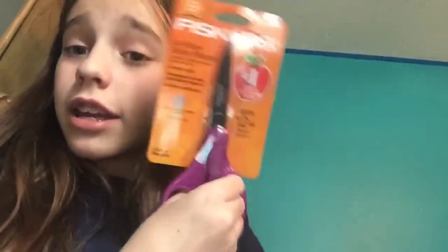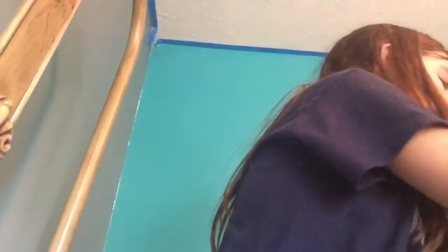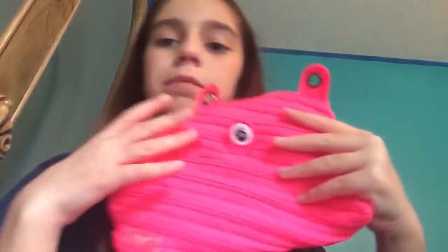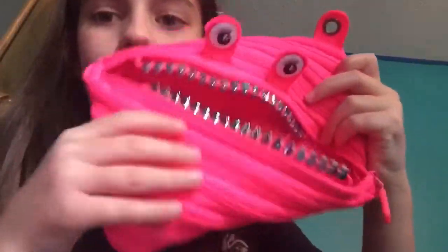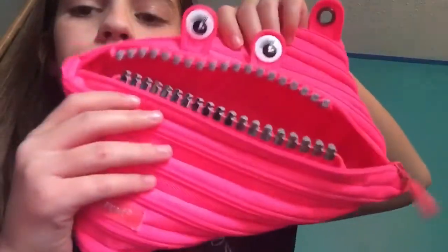Next, I've got some glittery purple scissors that are right-hand scissors and also left-hand scissors. So those. And then I have this pencil pouch, which is like a monster, and when you unzip it, it's got teeth. Nyam, nyam, nyam, nyam. Yeah.